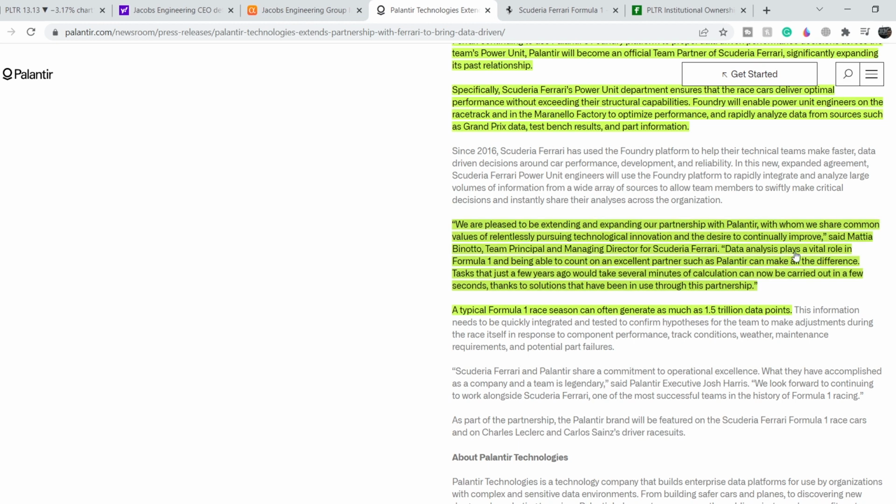Data analysis plays a vital role in Formula One, and being able to count on an excellent partner such as Palantir can make all the difference. Tasks that just a few years ago would take several minutes to calculate can now be carried out in a few seconds, thanks to solutions that have been in use through this partnership.